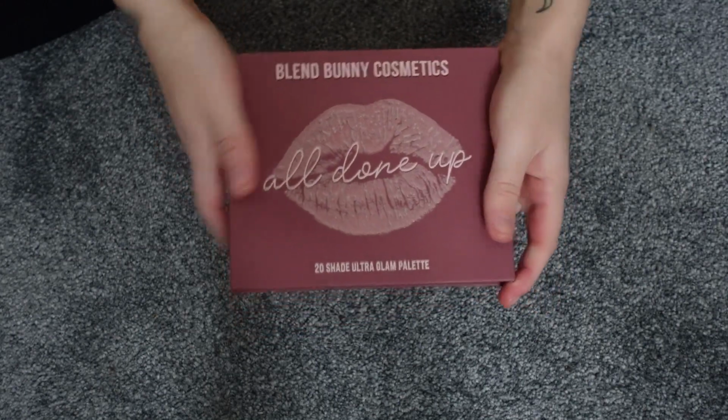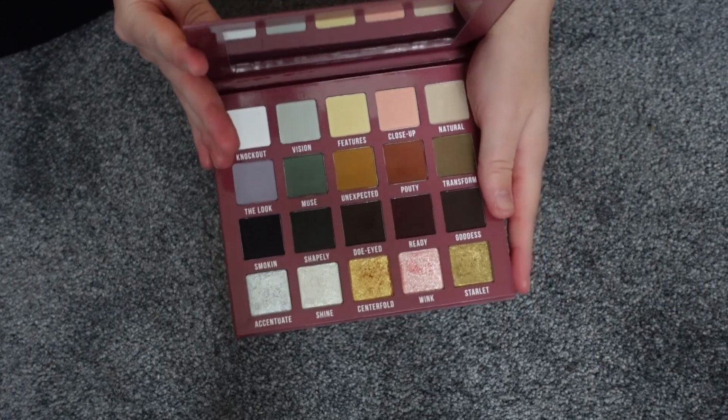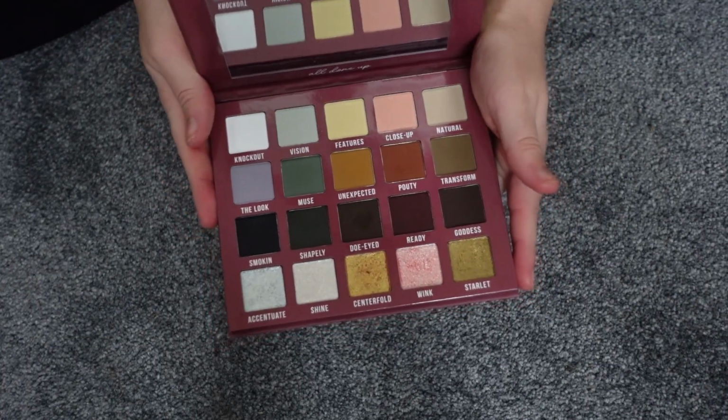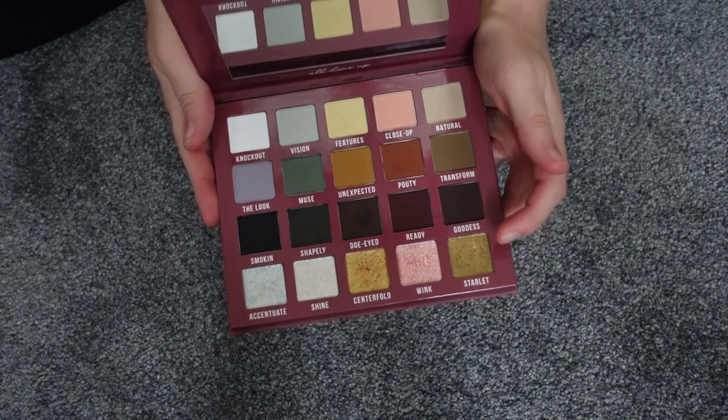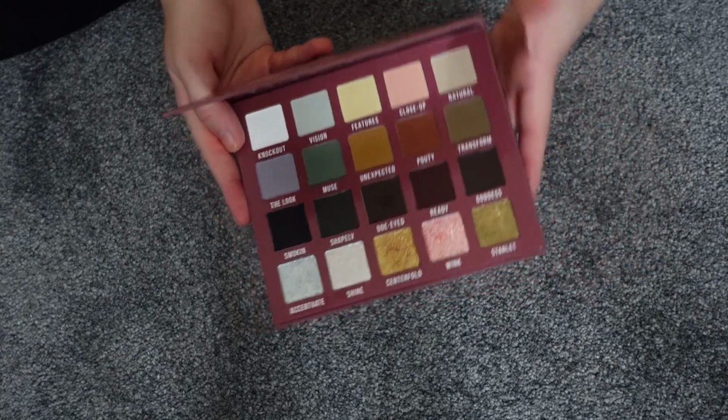But yeah, honestly, I see the hype with Blend Bunny. The mattes in here are beautiful, so pigmented and easy to work with. Some of the most buttery, creamy mattes I've ever had to work with, and the shimmers in here are beautiful. I think they really perfected their shimmer formula in this palette.